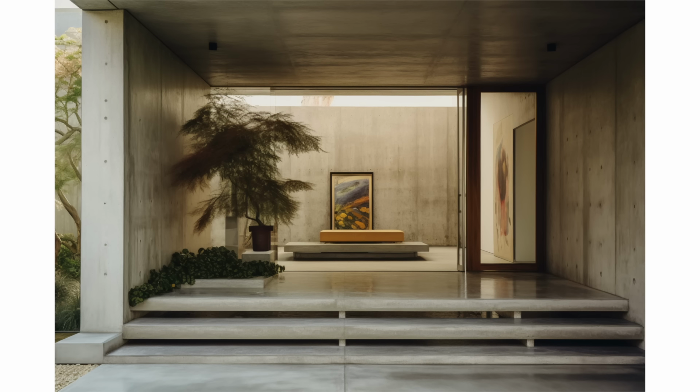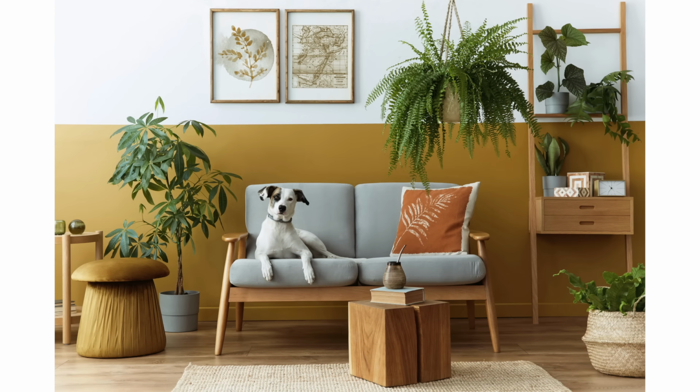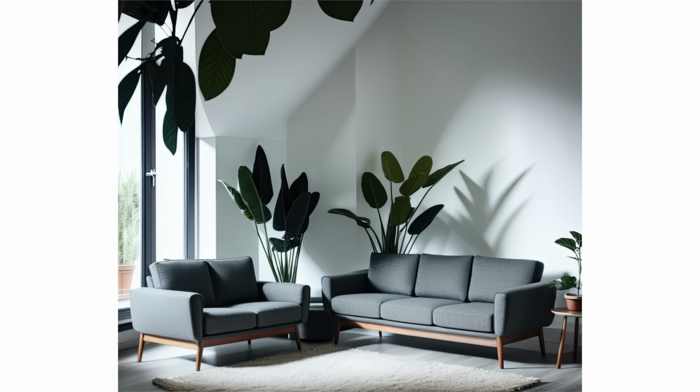Plant arrangements. Embrace plants as living, breathing artworks. Arranging greenery at various heights or in unconventional containers creates an engaging art display that adds vitality and texture to any room. This approach to plant display not only beautifies your space but also introduces an element of nature's artistry into your home.